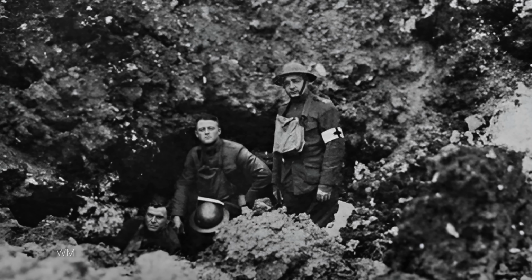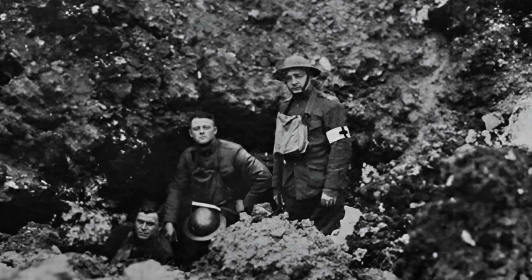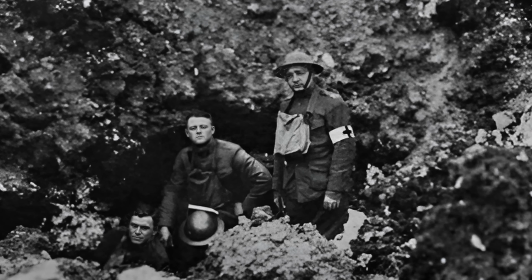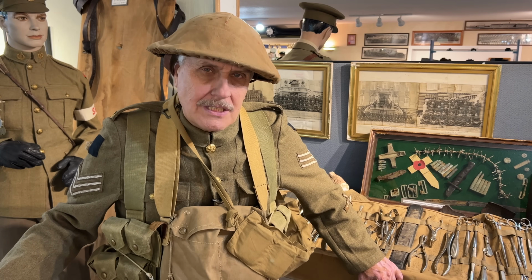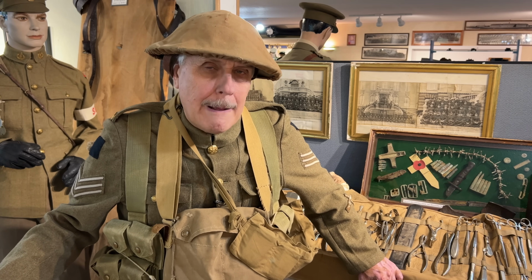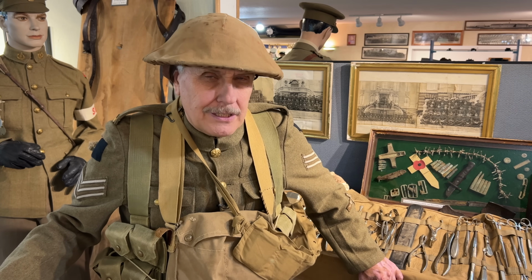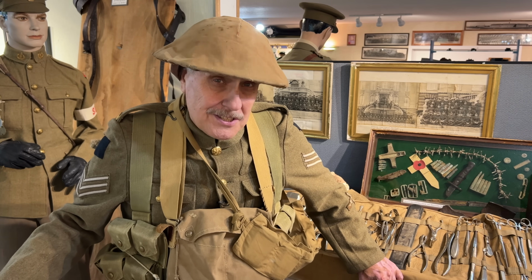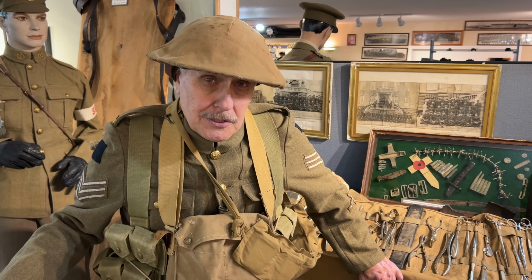You see, those medical doctors, those surgeons, they didn't have antibiotics. This is 100 years ago. What they did, though, was incredible, especially for the last 2 years of the First World War. The advances they made with medicine and surgery, well, many of us to this day owe our lives to those pioneering surgeons of the First World War.